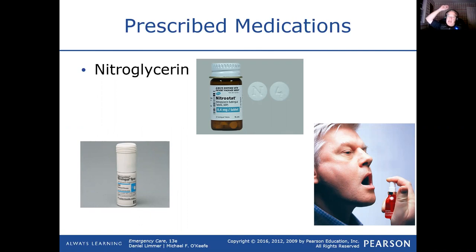So we don't actually carry this on the ambulance, okay? But a patient may have it, and if it's their nitro and they're having chest pain, we can help them in taking it. It's carried two different ways. It's carried as tablets that quickly dissolve under the tongue. It's one tablet that you would give, okay? Or a spray. These are the two most common sprays, okay? And the sprays, like I said, are close to $500, somewhere between $350 and $500. These are pennies. So again, depending on the insurance you have, you may be getting these versus these.